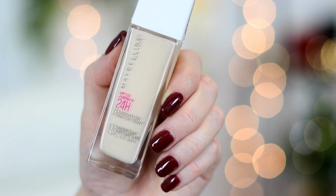So this is the Maybelline SuperStay full coverage foundation. It says up to 24 hours. Throughout this video, I'm kind of comparing both of these just because I've used this for so many years. I know how this one is, and this is a reformulation. So I ordered this online at Ulta, so I couldn't actually see the shades, but I got the lightest shade, 102 Fair Porcelain.